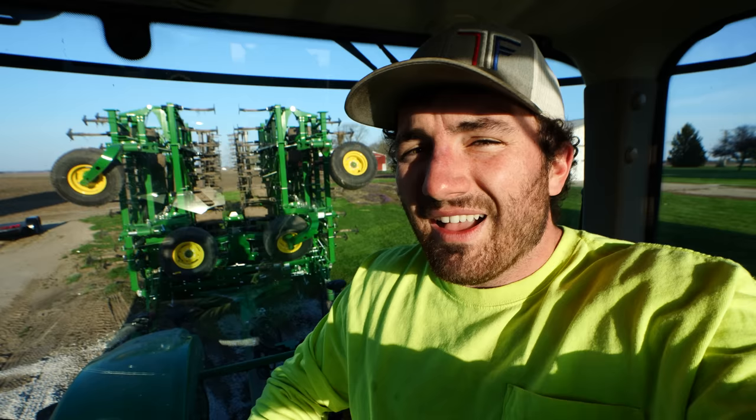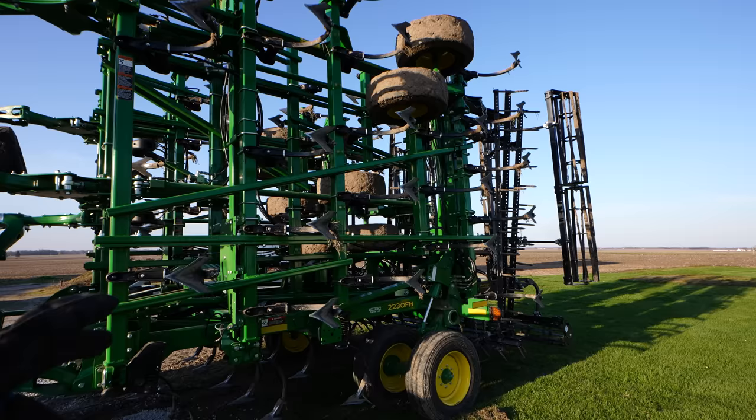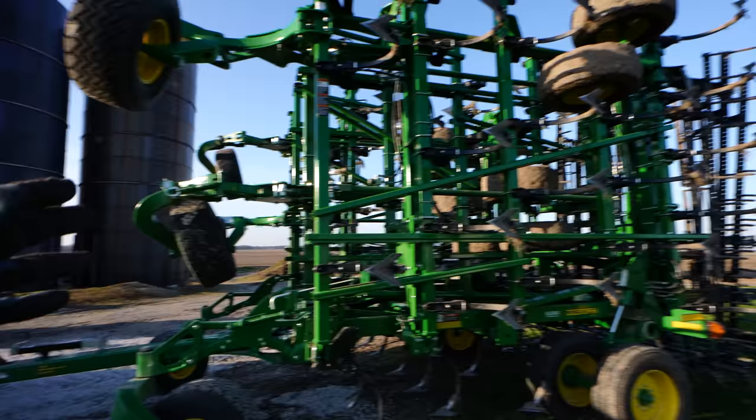I'm sorry, I've got to go do it. It's like an itch you got to scratch. We got to see how this ground's going to work. This is the brand new field cultivator, other than working a couple of acres on Saturday, hooked up to the smaller tillage horse, the 9460R. I'm going to venture to say that there is not enough tractor in front for this size of field cultivator. I guess we'll see when we get out to the field.